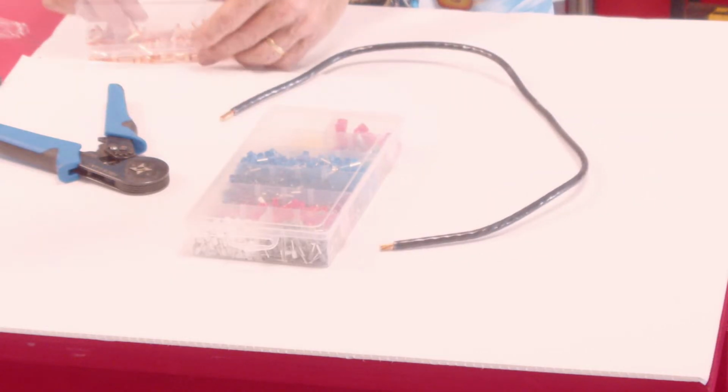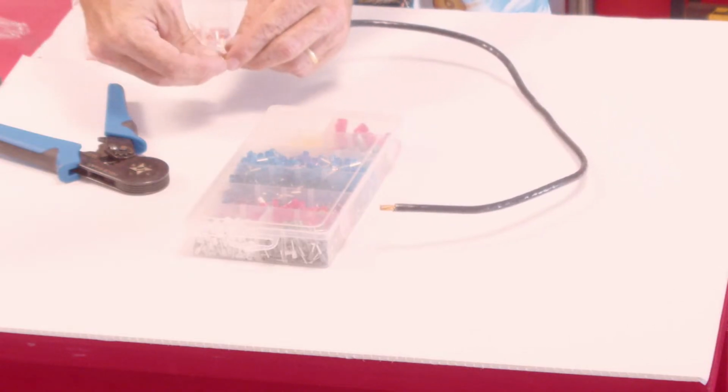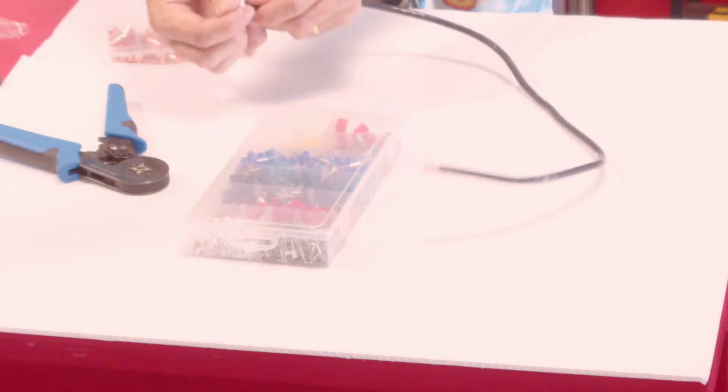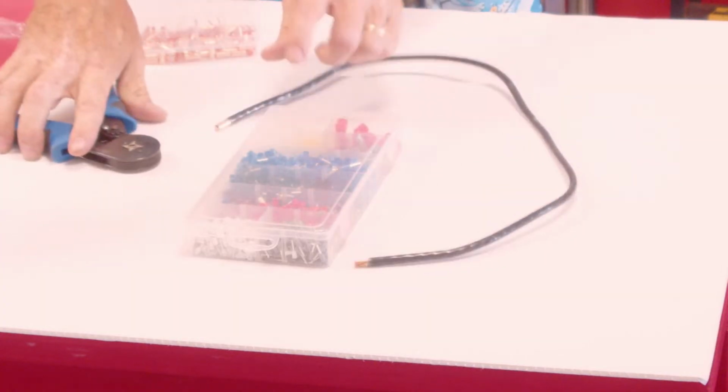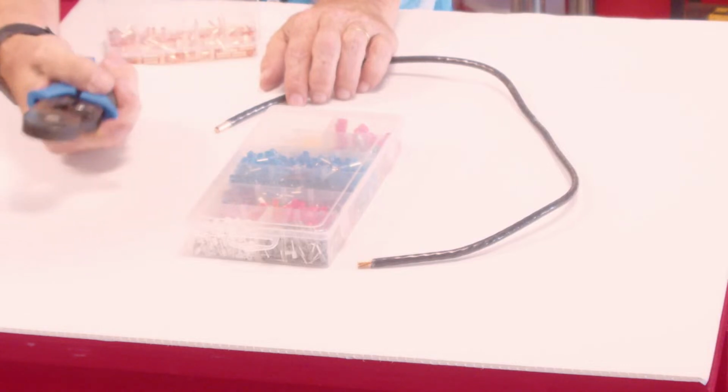That actually might be a little bit too big. Let's see if we got one here. Yep, this one fits. So you put this on there, and as you can see, that fits nice and tight. And if it's a small one like one of these, you use one of these handheld devices that I bought in a kit.